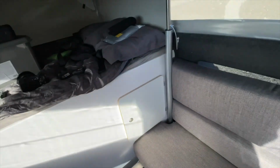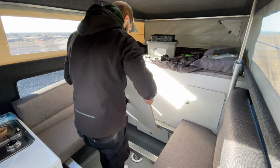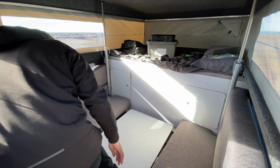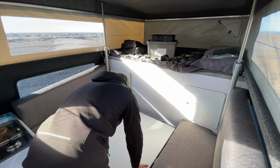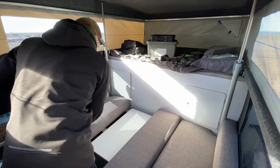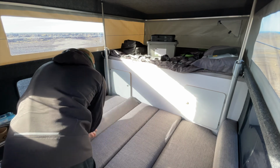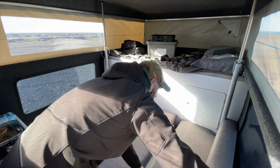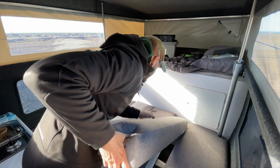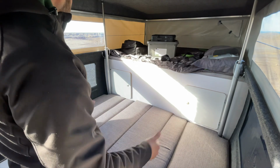Okay. So now I just need to add the table again. All right. So now we put the table back for extra support. Over here. All right. And then you grab these cushions here. Put one down here. Grab another cushion here. Put it over here. There's another one over here. Boom. And there's one more over here. Boom. Bam. And now you have another bed for two people.